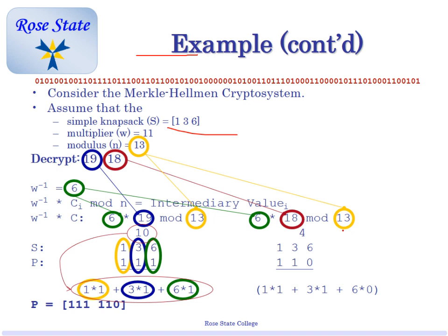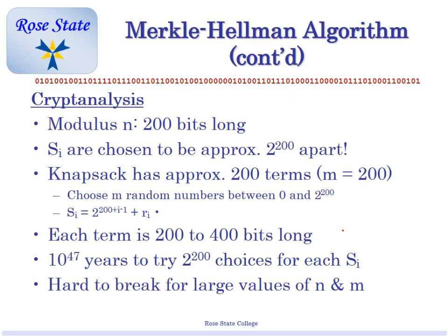Okay? The modulus, the n, is normally 200 digits long, 200 bits long, so it's very huge. The simple knapsack are actually usually chosen 2 to the 200th apart. So it's not 1, 3, 6. Imagine those numbers being 2 to the 200th apart. They're normally 200 digits long, and they're normally random numbers. So numbers are huge. Each term is normally 2 to 400 bits long. It'll take 10 to the 47th years to try them. It's hard to break for large values of n and m, obviously.